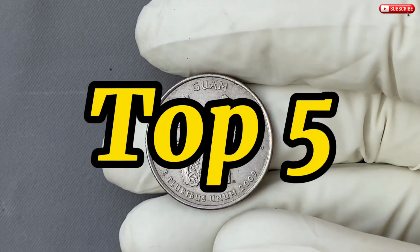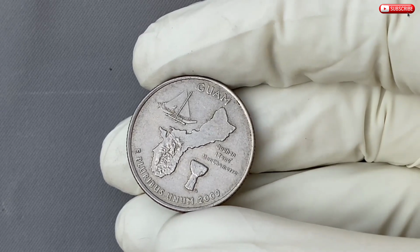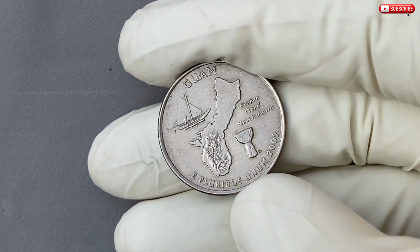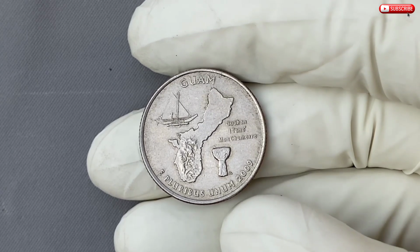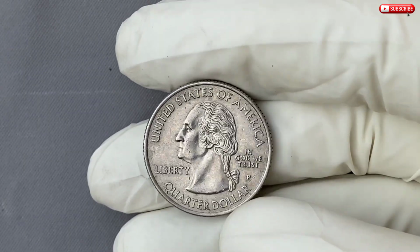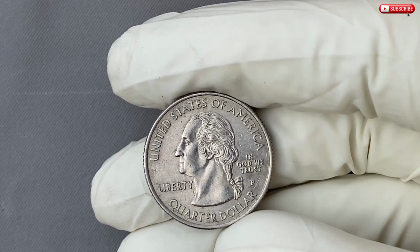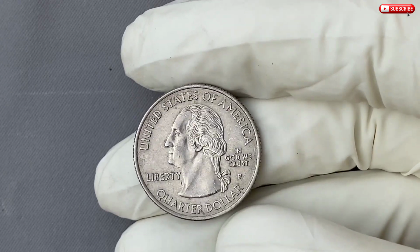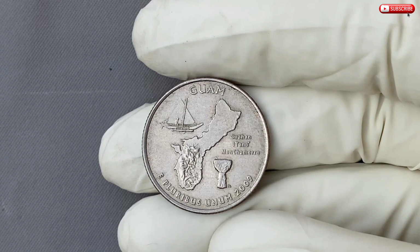On Top 5, we're going to explore the fascinating world of one of the lesser-known, but incredibly valuable, coins in the United States Mint series of state and territorial quarters, the 2009 Guam quarter. While it might not have the same level of recognition as some other state quarters, the Guam quarter is a unique and compelling piece in American numismatics, with its own rich history and a design that speaks to the spirit of the island territory. As we journey through its backstory, design elements, and the reasons behind its collector appeal, you'll see just why this coin is so special and why it could be worth a lot more than you might expect. Stick around until the end, as we'll reveal the astonishing value of this coin in today's market.